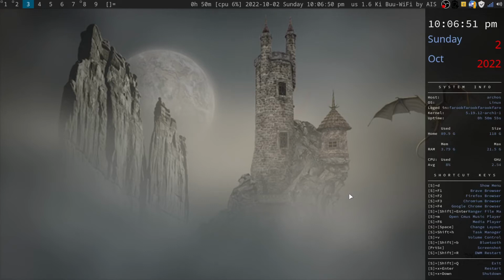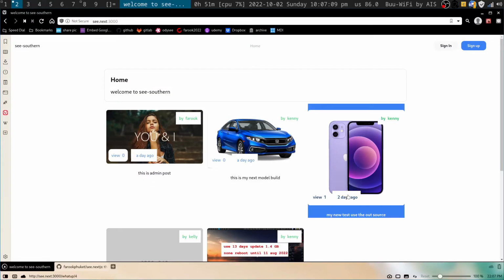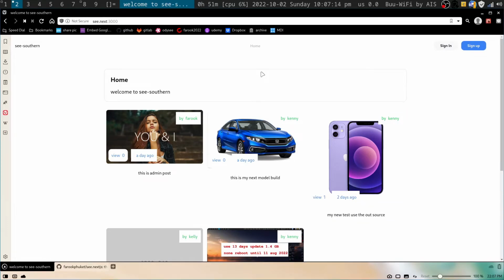Alright, it has been 2 months already for me to learn Next.js, and today is Sunday, 2nd of October 2022. Right now it is 10 p.m. in Thailand.